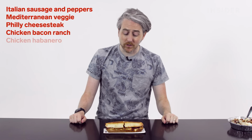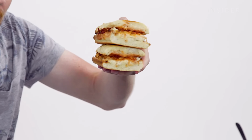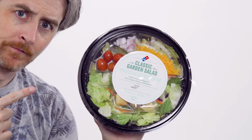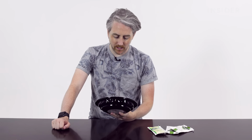In the US, Domino's offers a lot of different varieties of sandwiches. I just picked one, I got the chicken parm sandwich. Let's take a look at that right there. Look at that chicken parm. How good does that look? Classic garden salad. We found something green on the menu, which is nice. What have we got here? Tomatoes, onions, cheese, lettuce, croutons.